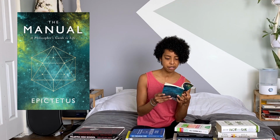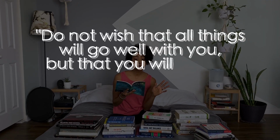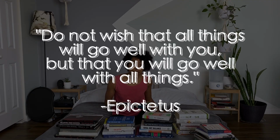Can I read you a very short one? This is a good one, number 8. Do not wish that all things will go well with you, but that you will go well with all things. Is that not good? If things go wrong in your life, rather than dwelling on that, just go with the flow. Whatever happens, happens. We can't control everything. All right, I'm supposed to be decluttering, not reading. I'm sorry. Okay, finally we're getting rid of some books.